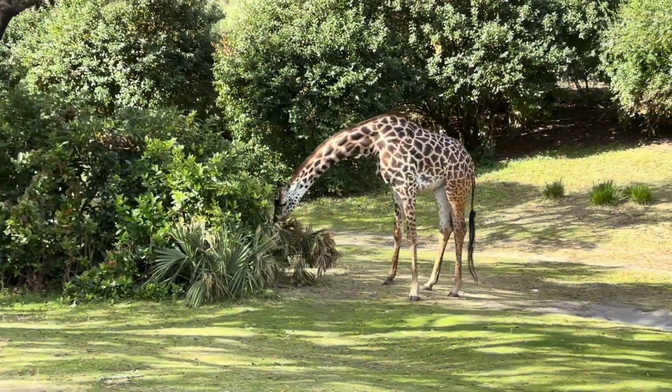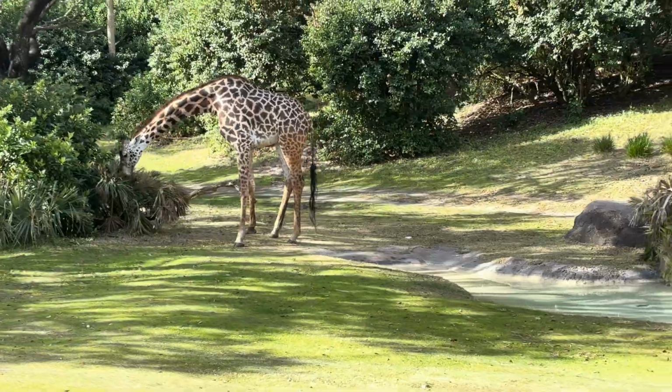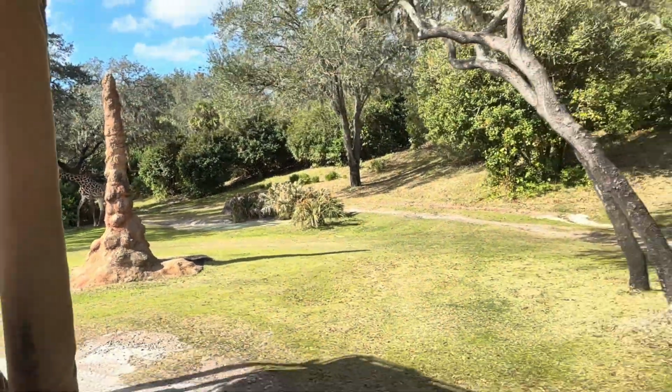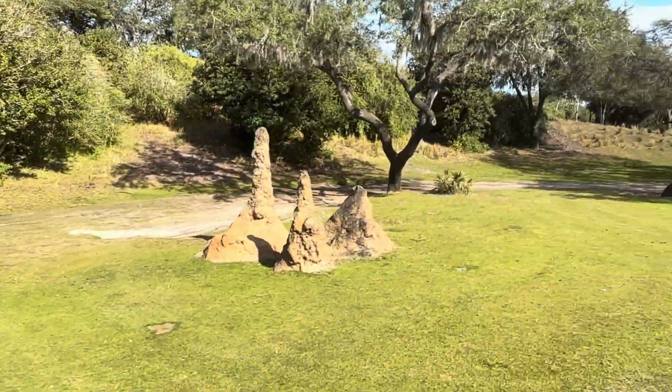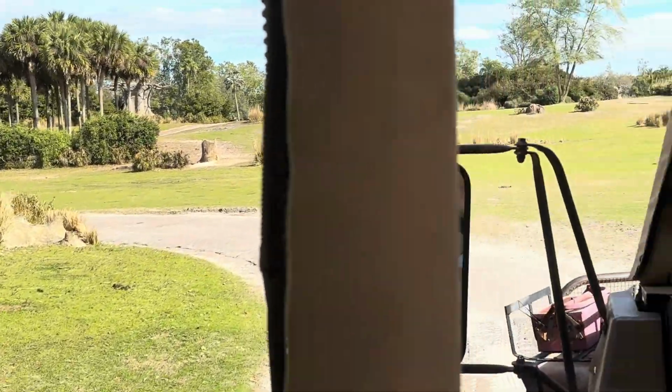Male wildebeest will make a very loud bellowing noise that is so loud it can carry up to a mile away. Then there are those termite mounds around us. Elephants will use termite mounds as scratching posts, and you would think they'd be very solid, but they're not. They're very porous and have many holes. As well as some wildebeest sleeping over here on this right side.